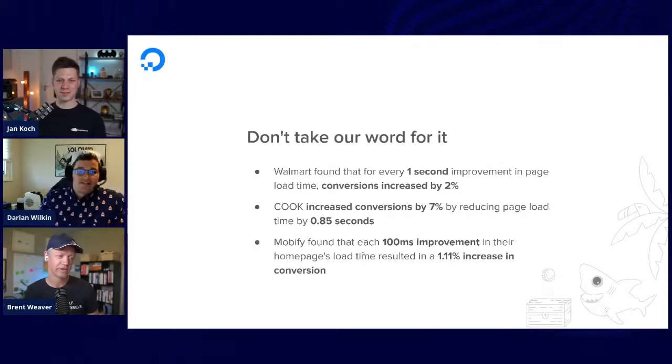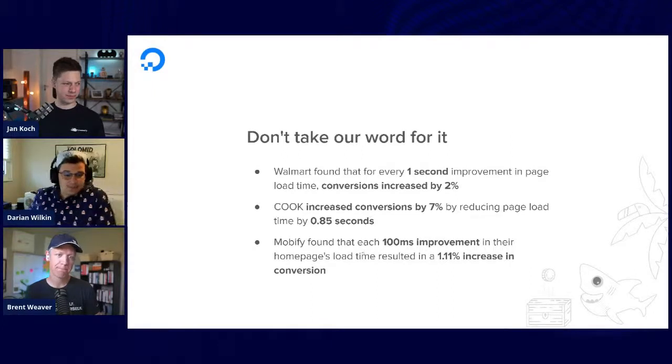Walmart did an interesting study. They found for every 1 second improvement in page load time, they increased their conversions by 2%. People were getting tired of the loading and leaving the page before they improved those load times. Cook increased their conversions by 7% by reducing their page load time by 0.85 seconds.